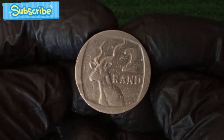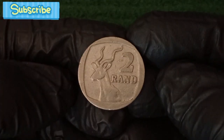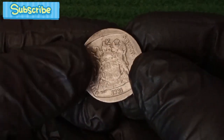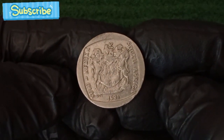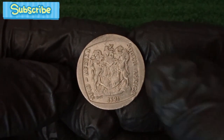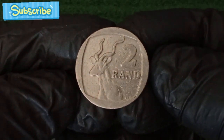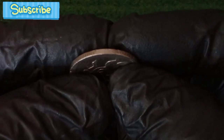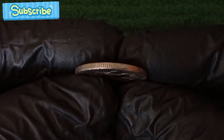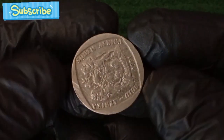How rare is it really? Let's talk numbers. In 1991, the South African Mint produced a lower than usual quantity of 2 Rand coins compared to earlier years. This wasn't a limited edition, but due to changing economic policies, not many of these survived in good condition today. Add to that the transitional phase from apartheid to democracy, and suddenly this coin becomes a symbolic bridge between two eras, which makes it highly collectible on a global scale. Visuals: chart showing mintage figures dropping, images of South Africa's early 1990s political transformation.